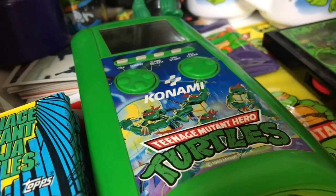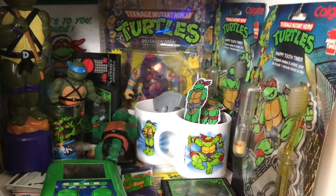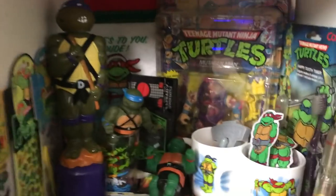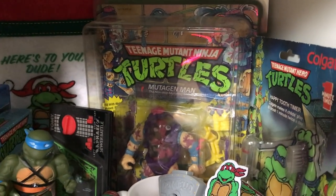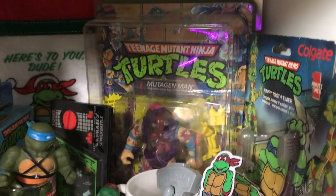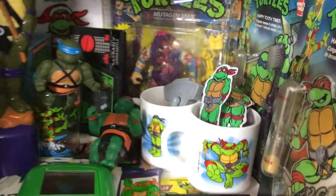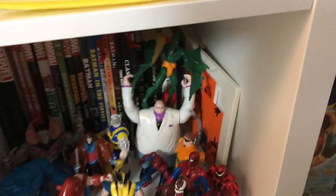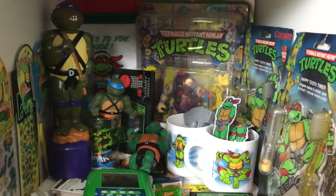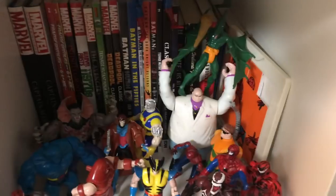This is just a mishmash of everything Turtles related. I don't really have too much room to display everything. Got one of my favorite figurines in the back, Mutagen Man on card, mint. I always just look at this stuff and I keep looking at it, and time flies by, and then you're like, oh, I didn't do anything all day because I was just looking at this stuff.